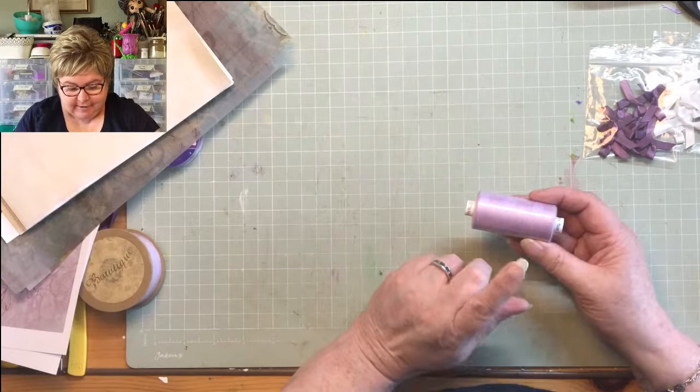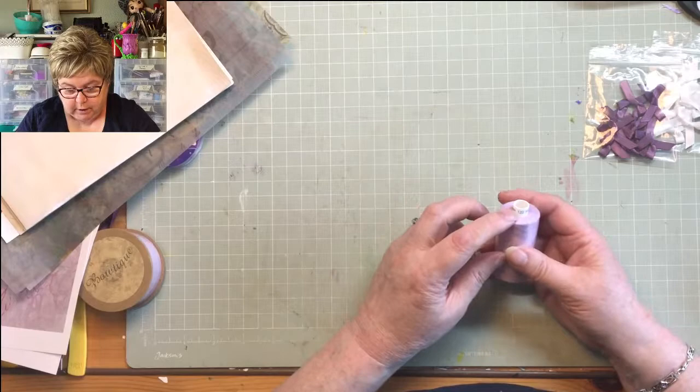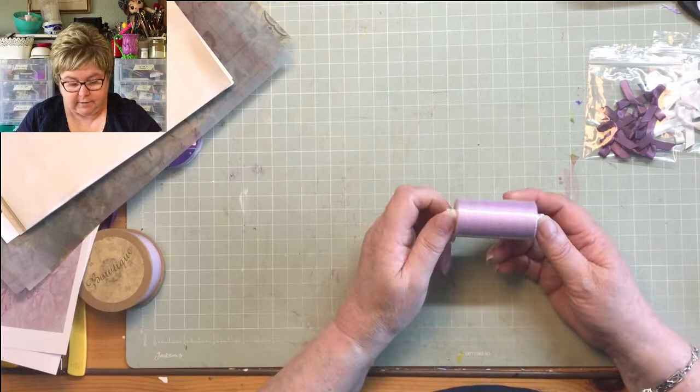So this is the thread that I use, and for those of you in the UK, it's called Coats Moon 120. It's your common or garden sewing thread. It's about 120 a reel, like that, so it's not dear at all.